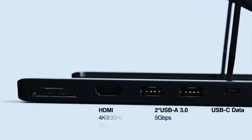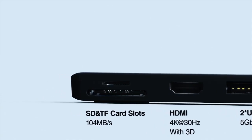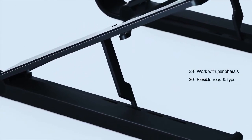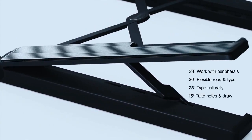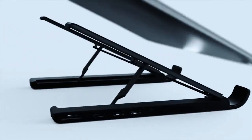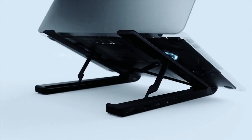5-in-1 USB-C hub integrates all the necessary ports for easier connections. 4 adjustable angles fix your posture, say goodbye to neck, arm, and shoulder fatigue. Aircraft-grade aluminum alloy plus PC ABS base, lighter but harder. And the hollow triangle design offers great heat dissipation to prevent the laptop from overheating.